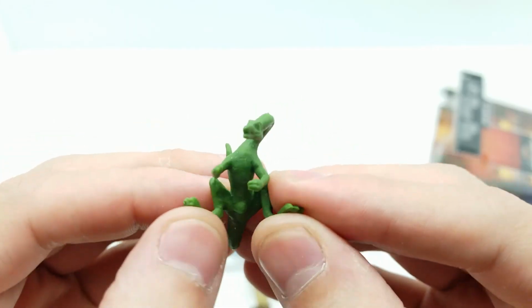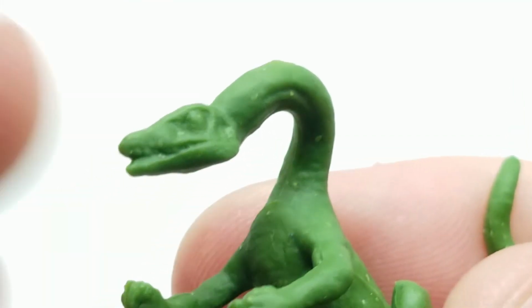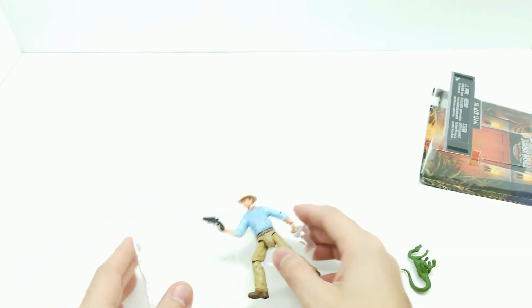He looks cool. He's very soft, posable, and can fit right around the arms. Let me zoom in a little closer so you can see any face detail. It's minor, but it exists. Alright, cool. Let's take a look at Alan Grant here.